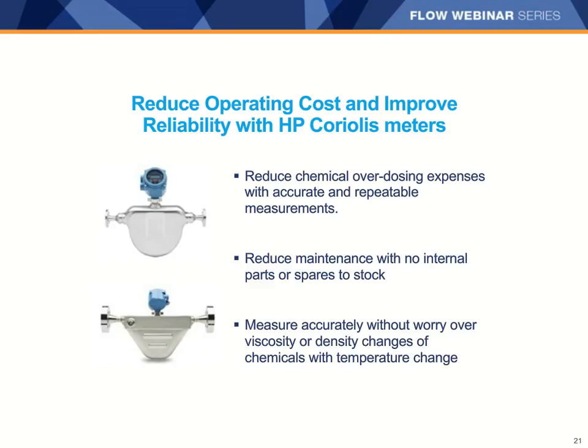This means that you're able to measure and account for all the chemicals that are being used to a high level and can drastically reduce overdosing, like Laura mentioned earlier, and ensure that the proper amount is being delivered every time. Next, unlike other meters like positive displacement or turbine, Coriolis meters have no moving parts. This means there are no moving parts that wear out over time or need replacing.